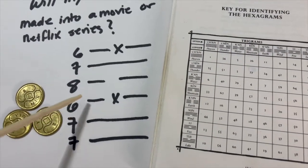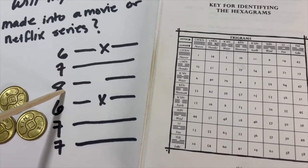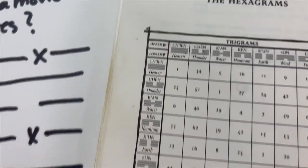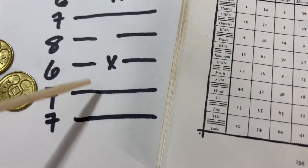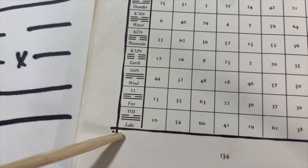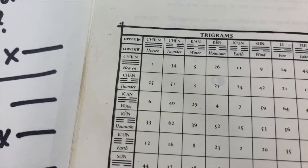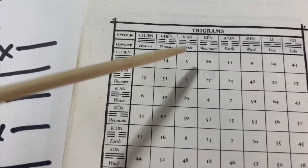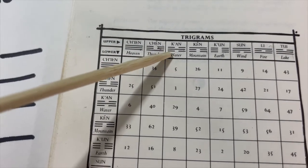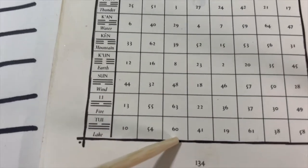The bottom 3 lines are called the lower trigram. The top 3 lines are the upper trigram. And you can see here they have lower and upper. So my lower trigram is solid, solid, broken. So it's Tui, the lake. And now we look at the upper: broken, solid, broken. I'm sorry, I don't know if I'm pronouncing those right, water. So now we look at where they intersect, and my hexagram number is 60.